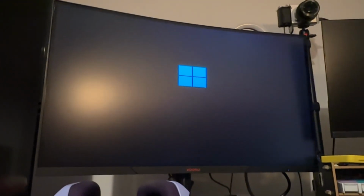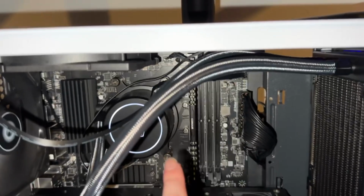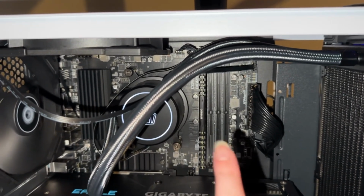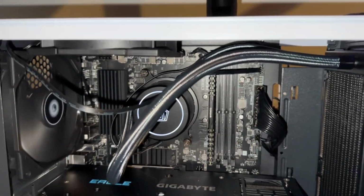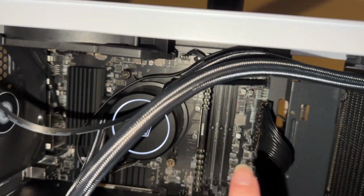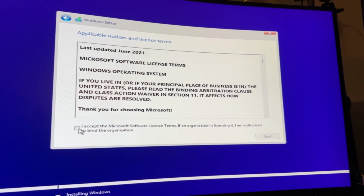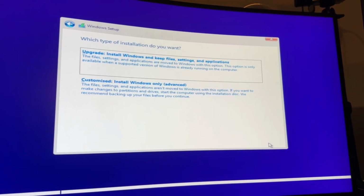Okay, I figured it out. It didn't like the way I had my RAM. It still doesn't quite like the way I've got it, so this first one, I took one stick out because I did read that could be an issue, but it wants it in slots 2 and 4. For now, I'm just going to get Windows installed, and whilst it's doing that, I'm going to remove the drives from my old PC. Excuse the sweat, it's been a lot of moving around today.